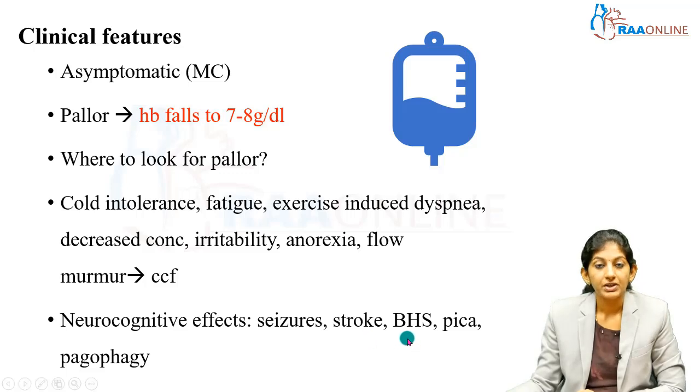Breath holding spells, they don't have a direct cause-effect relationship, but many a times we see babies with iron deficiency anemia presenting to us with breath holding spells, and the management of a breath holding spell definitely needs correction of iron deficiency. Pica, ingestion of non-edible substances, is pica. Pagophagy is ingestion of ice. So all these are very subtle features which are noticed by the parents, but unless and until probed by the doctor, parents don't come up. So these are the clinical features of anemia, a very important slide, not only for the examination but for everyday practice.